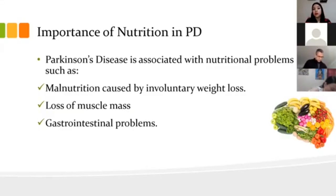Well, the importance of nutrition in Parkinson's disease. Many people don't know that it is very important and that we need to start looking at this topic. Parkinson's disease is associated with a lot of nutritional problems. One of the most important is malnutrition caused by involuntary weight loss, because of the involuntary movements. When we have involuntary movements that we can't control, I'll explain that in another slide. We begin to lose our muscle mass and we have a lot of gastrointestinal problems. This is why we need nutrition in Parkinson's disease, so that we can stop these problems, improve our quality of life, and not let the disease advance more.